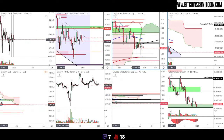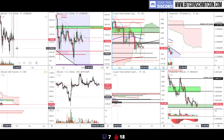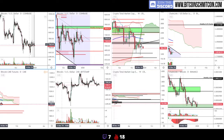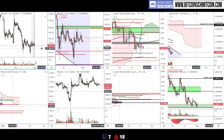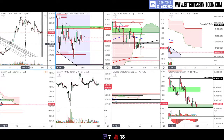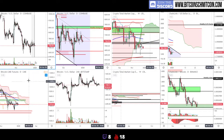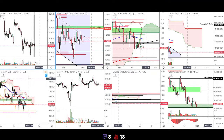And hopefully we'll see a stronger conclusion to 2020 than we did in 2019. But until then, this is a ranging market. Don't get too caught up in the charts. And you guys have a good start to your 2020.